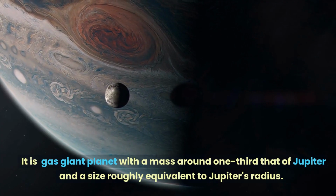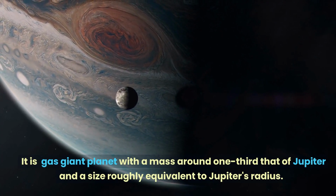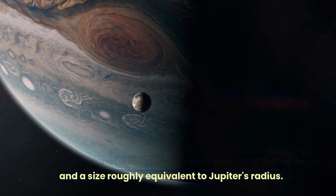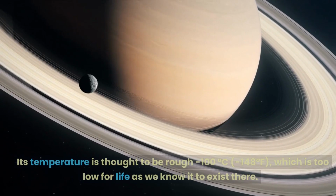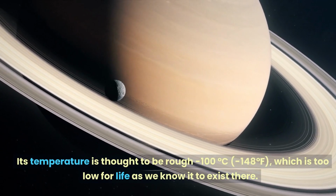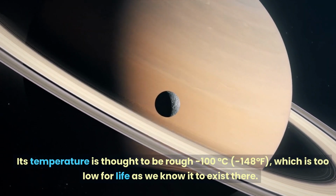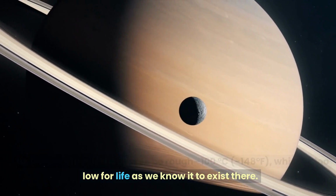A gas giant planet, Kepler-16b has a mass around 1/3 that of Jupiter and a size roughly equivalent to Jupiter's radius. Its temperature is thought to be roughly -100 degrees Celsius, -148 degrees Fahrenheit, which is too low for life as we know it to exist there.